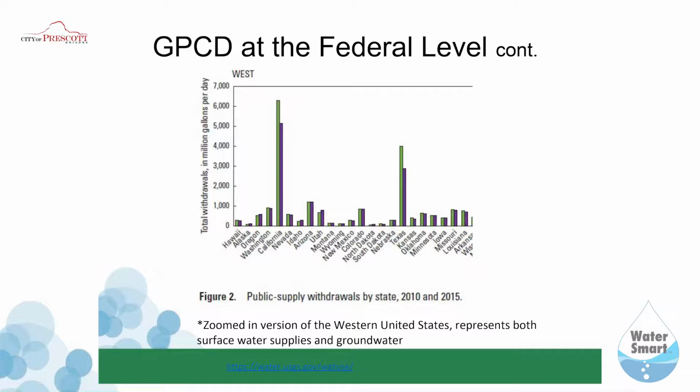So here's a zoomed in one, so it's a little bit bigger so that you can see what we're talking about here. Arizona is right here, and we stayed almost exactly the same over that 5-year period. We did not decrease or increase. And as you can see, Alaska's municipal use is very small. They don't have a lot of municipal use out there.